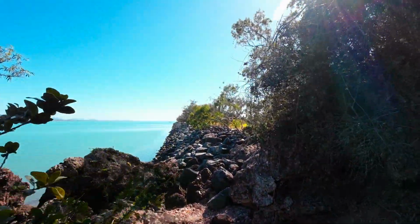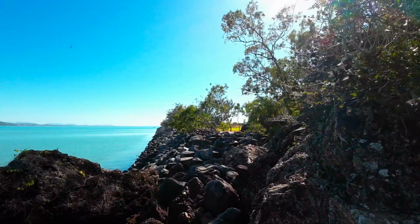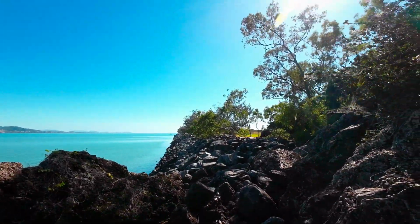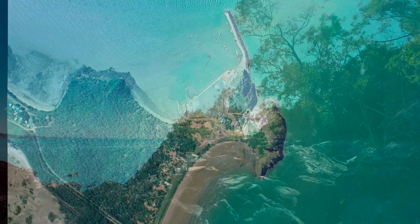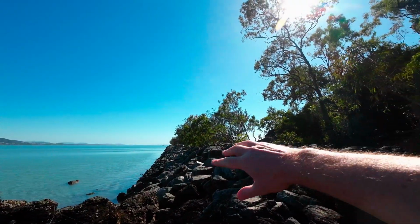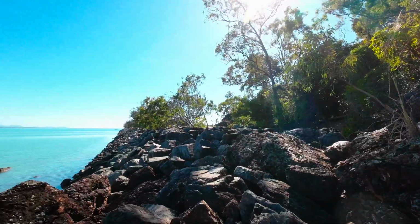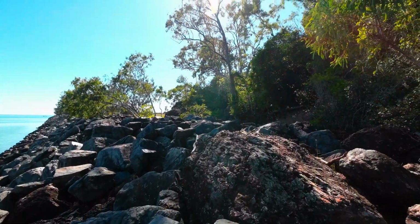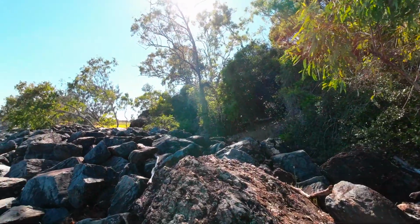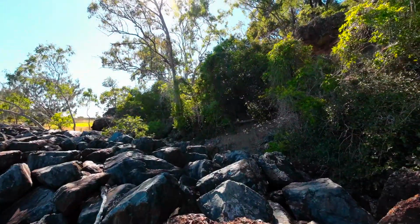As you see now, we're at the rock wall. All this area back in the, I've got some aerial photographs I'll show you. Put them down below here. This area was all not developed, and the ocean came up to here, up to the rock face, really. So very interesting area. All right, we'll keep on going, and when I get there, I'll film a bit more.